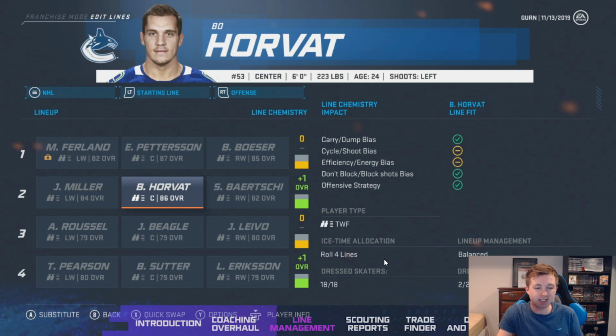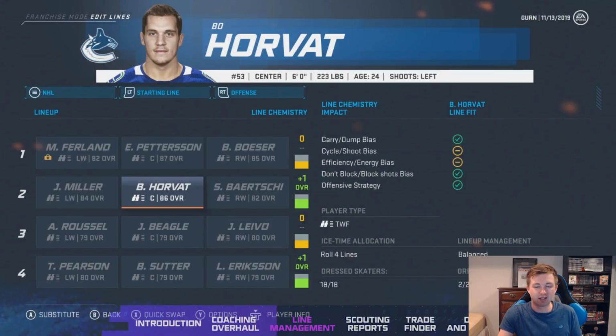Ice time allocation, you can see this coach wants to roll all 4 lines, so it's more of a balanced approach. Now if you're a team like Edmonton with McDavid and Draisaitl on the top line, you're probably going to want to have different allocation where you play those guys as much as possible. This would be better for a team with a lot of forward depth. You can see their lineup management is balanced, so basically trying to make balanced lines. They're not trying to stack one line too much.